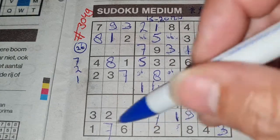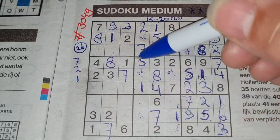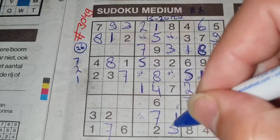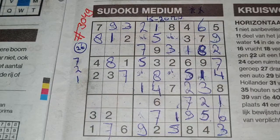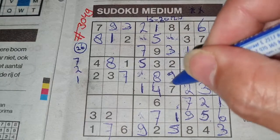2 numbers left in the last row for the numbers 9 and 5. We see here 5, no 5 there. 5 should be here and the 9 goes there. Now we have a 9 there. So this box can't be 9 anymore. That box should be a 9.